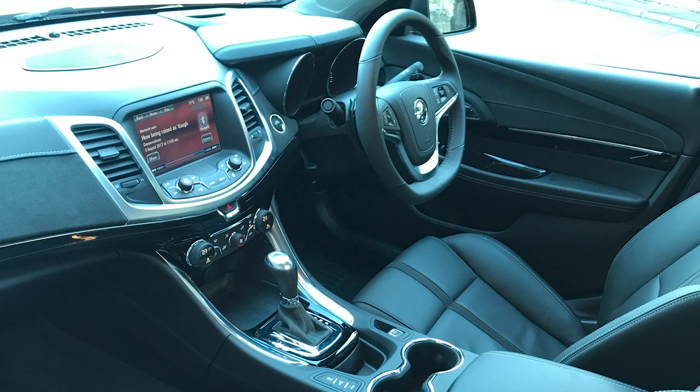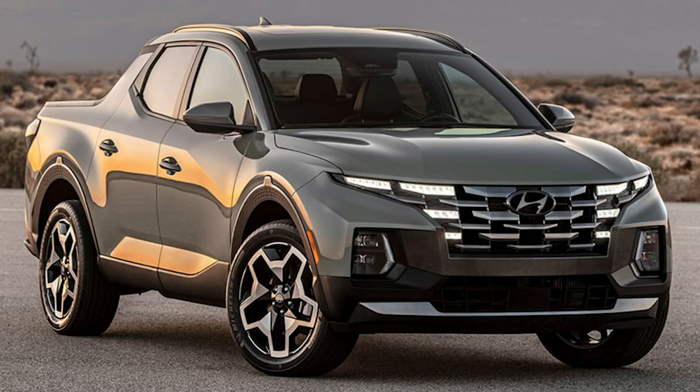God, they were just so cool, weren't they? Especially when you got up to the Maloo level, et cetera. If you want a car-based ute that does some stuff but not everything, have a look at the Santa Cruz. Yeah, the Santa Cruz that isn't coming to Australia. Well, not yet. You never know. That is the catchphrase of this podcast in many ways. You never know.